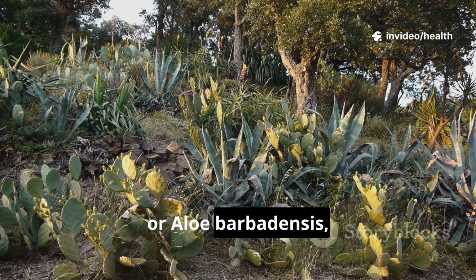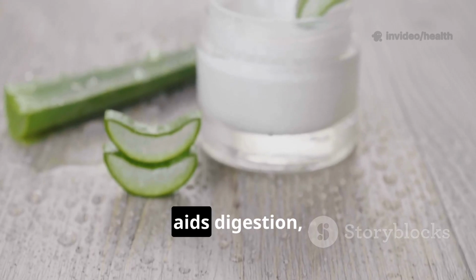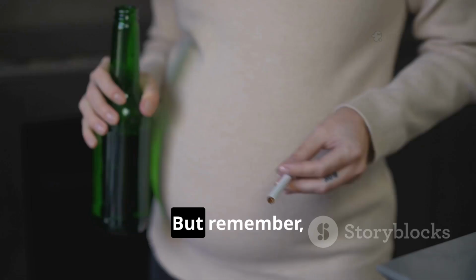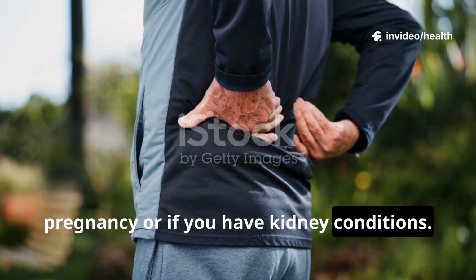Aloe Vera, or Aloe barbadensis, is honestly a bit of a wonder plant. It's fantastic for skin healing, aids digestion, and has anti-inflammatory effects. You can apply the gel topically or take the juice internally. But remember, internal use should be avoided during pregnancy or if you have kidney conditions.